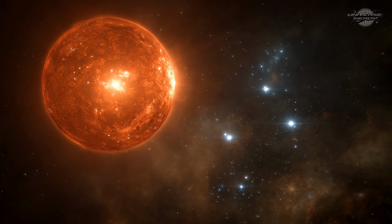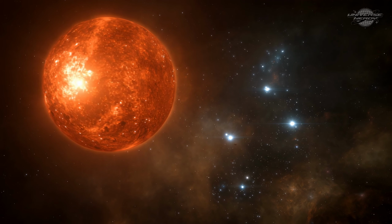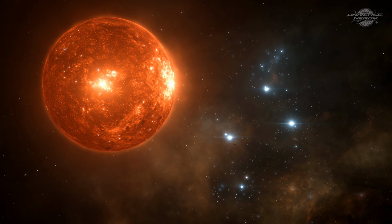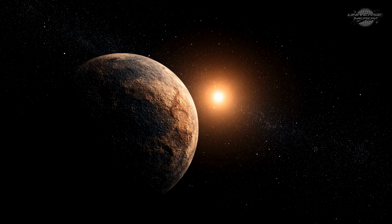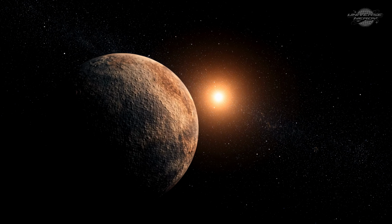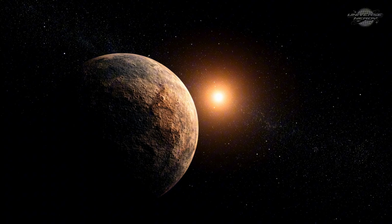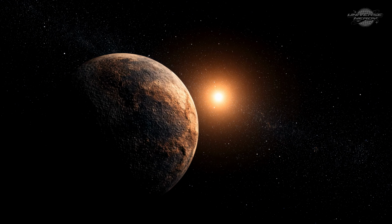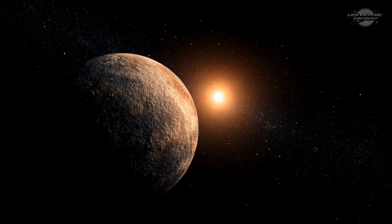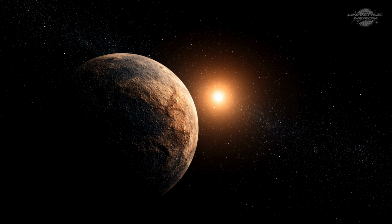Looking forward, new telescopes like the James Webb Space Telescope are already giving us unprecedented views inside these dusty cradles. Webb's infrared vision pierces the veils of dust, revealing baby stars hidden from ordinary sight. Each new image is like peeking into a nursery where suns are taking their first breaths. With these tools, we're not just studying stars, we're witnessing the story of creation itself.